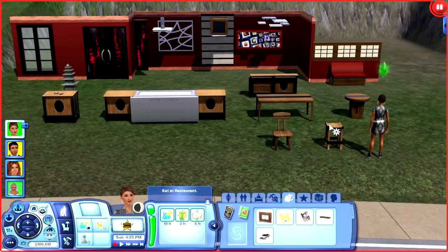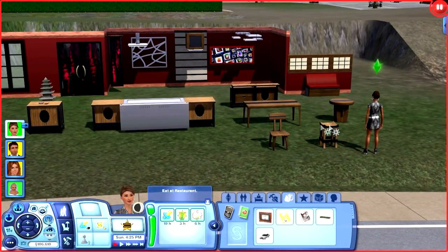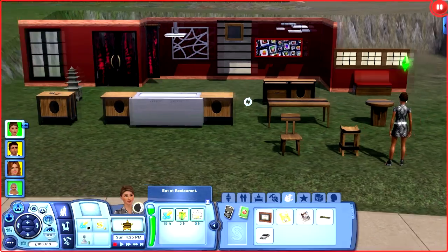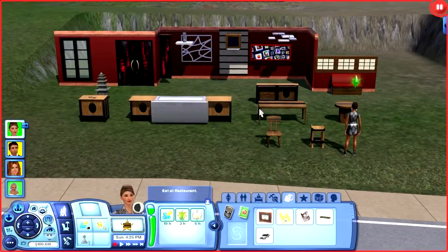So I actually did create a Japanese restaurant and I'm pretty proud of the way that it turned out. After I'm done showing you guys all the objects, I will take you over to that restaurant. I will show you my venue, and I will even post it up on the Sims 3 Exchange later on in case you guys want to download it for yourself.